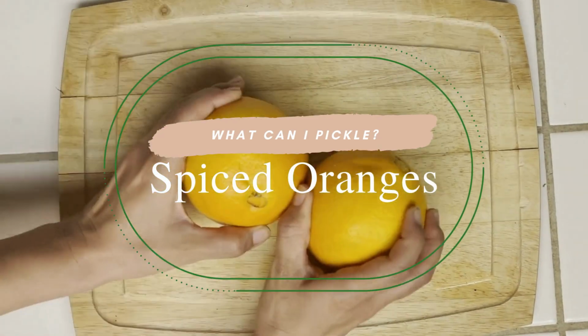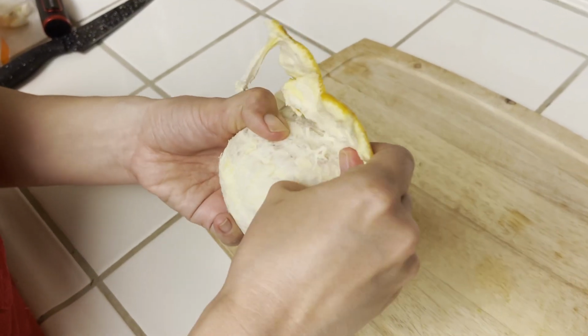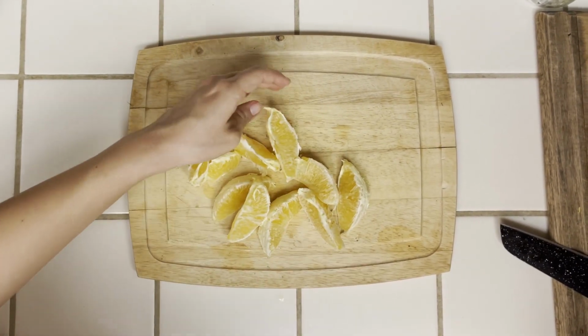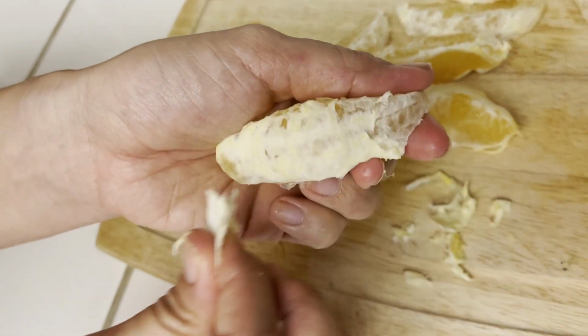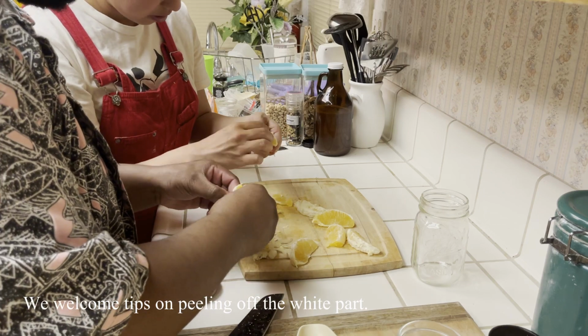Alright, so this one's gonna be pretty tight. We're gonna make some spiced pickled oranges. So first things first, we're gonna peel and slice these bad boys, save the peel by the way, and we're going to try to get rid of as much of the white stuff that we possibly can off of the orange. That stuff's a little bitter.